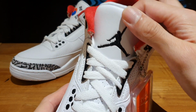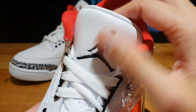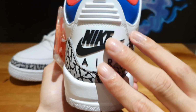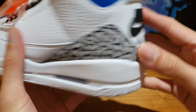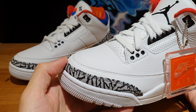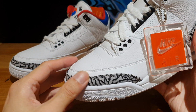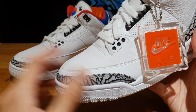And on the tongue of the left shoe, you have that typical Jordan Jumpman embroidered into the tongue. On the back of the shoe, you have the Nike Air OG treatment, with the signature elephant print on the back of the shoe as well as in front of the shoe. One thing that I noticed was that the cut of the elephant print doesn't seem to be the OG cut that we've seen on the denim threes or the red cement threes very recently.